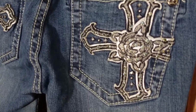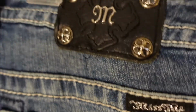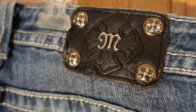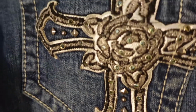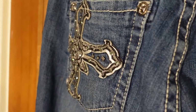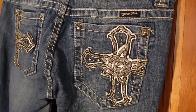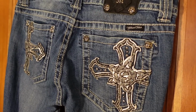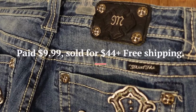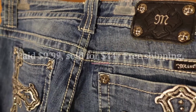Two things I look for in jeans is the name, the designer. These are Miss Me jeans. Check out that back logo there and look at the design on the back pocket. Something like this in the racks would definitely catch my eye. I paid up for these jeans. I paid $9.99 for them and I sold them on eBay for $44, free shipping. The shipping's going to cost me roughly $8.